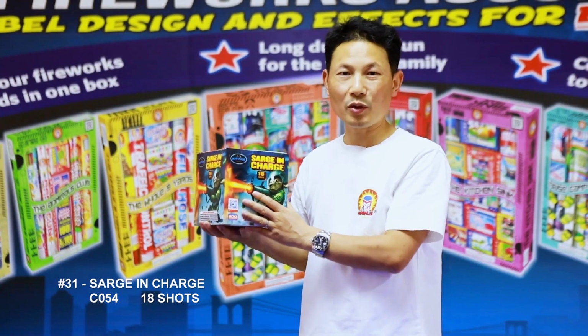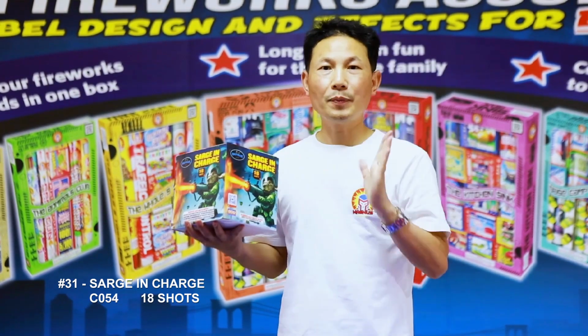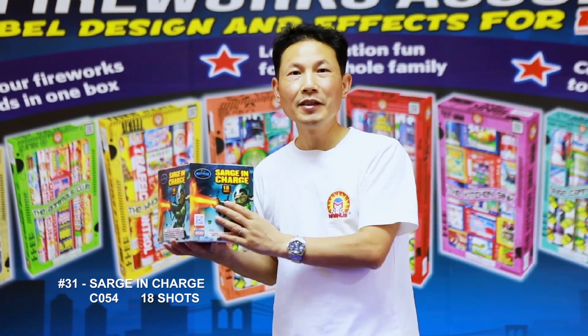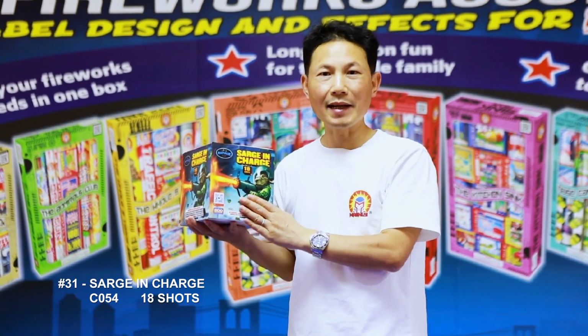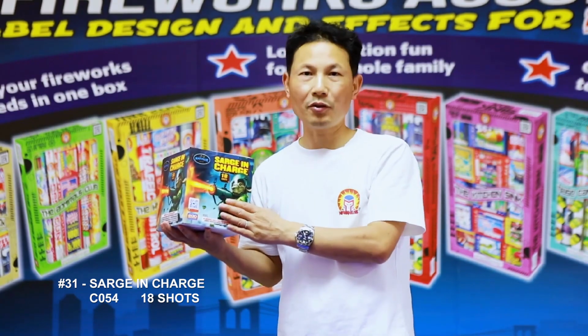The next one is a 200 grams cake, Sergeant Charge. It's 18 shots of spinning flower tail to gold palms with color tips. Then see the triple strobe miles to spider webs and the red strobes, plus a finale of spinning tails to color palms and crackers.